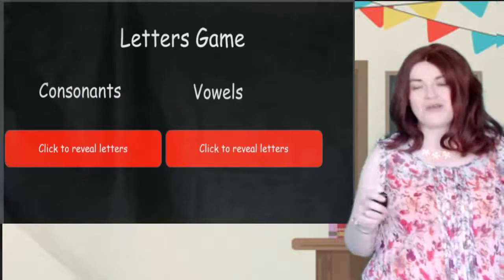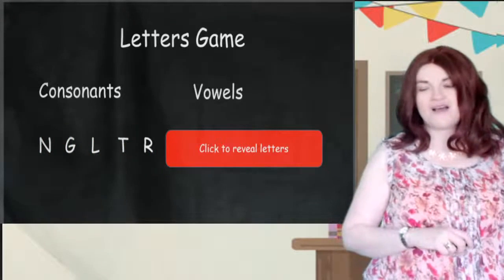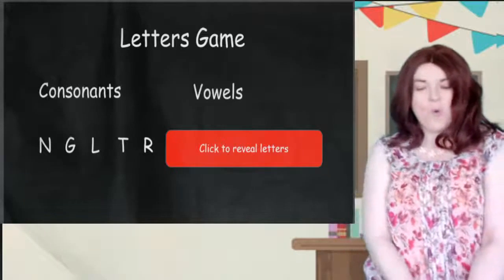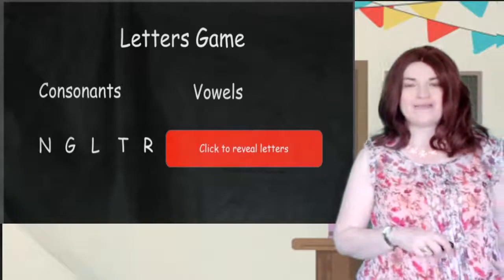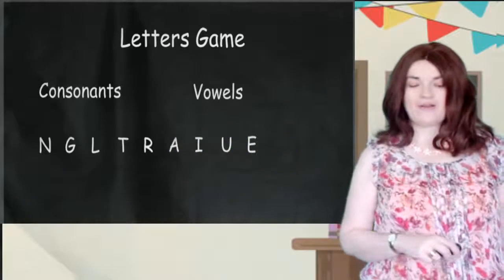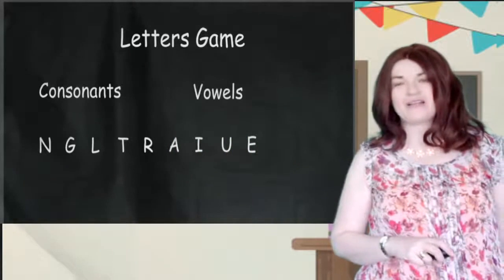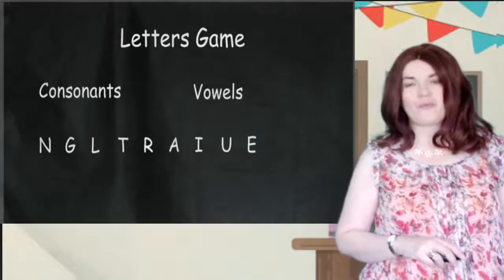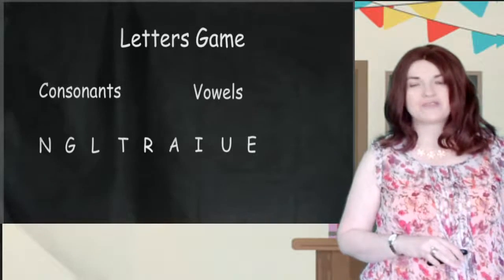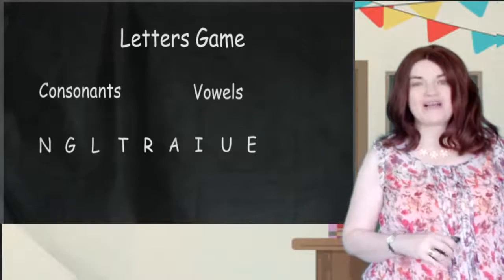Right, last letters round. Your consonants are N for November, G for Golf, L for Lima, T for Tango, and R for Romeo. And your vowels are I for India, U for Uniform, and E for Echo. Hope you've managed to write them down. Good luck, people!